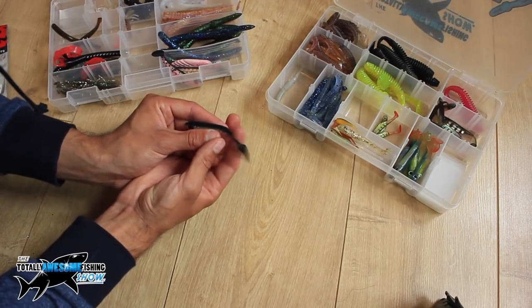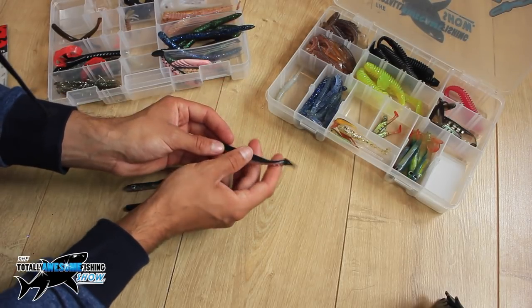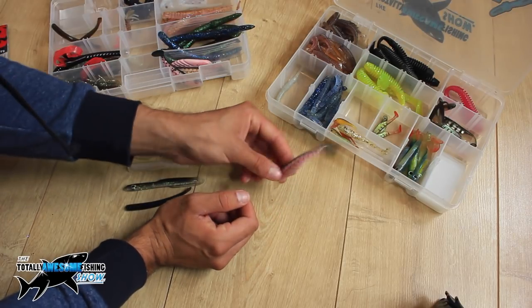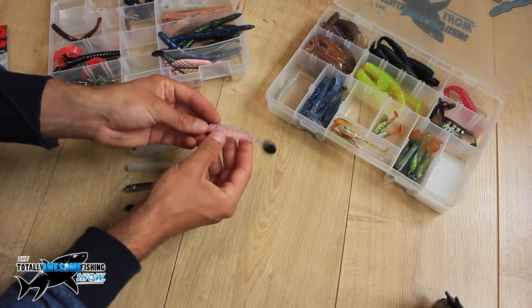These are very, very popular actually in winter as well. These are very effective in summer, but also in winter. And actually over here in the UK we do what's called slow jigging. So I'll show you in a minute what that is. But here's an example of some of the shads that I have.